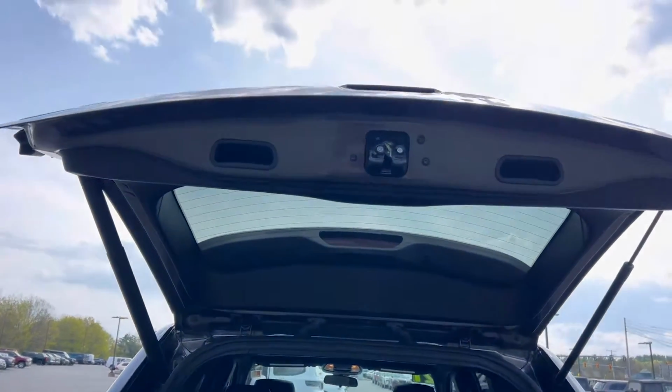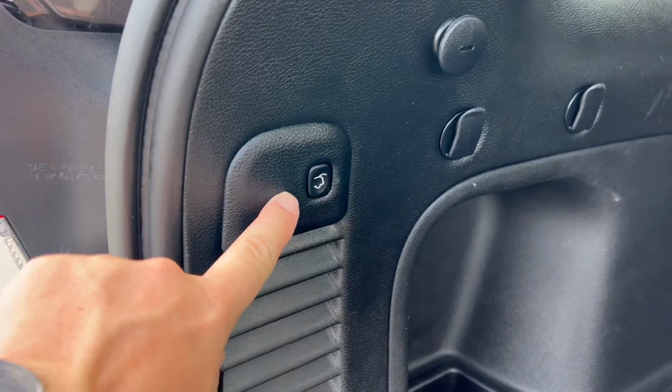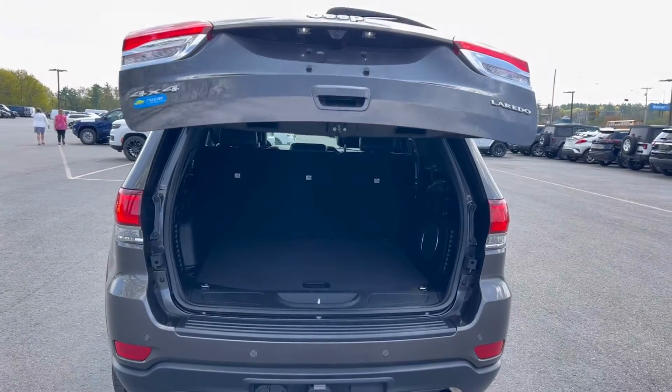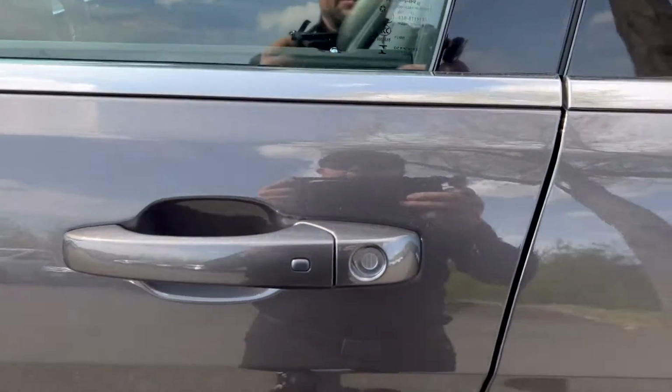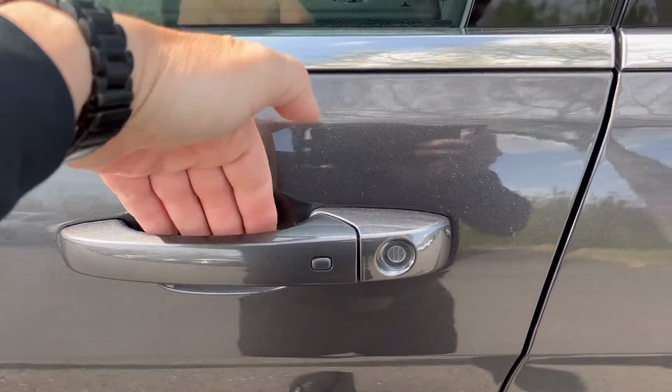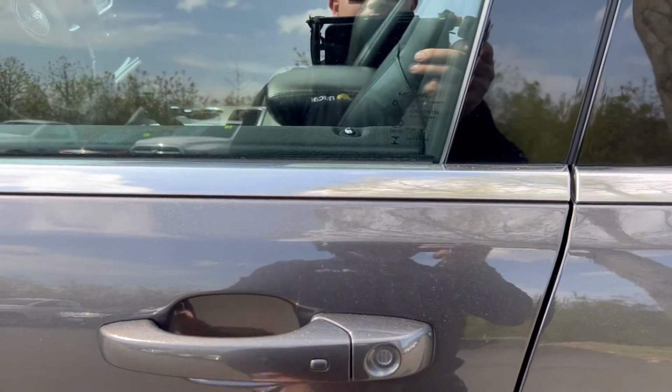The power lift gate, normally your button would be up here. They went ahead, put it down here, showing you the passive entry on these Jeeps, which is you put your hand inside, boom, that pops open, push this button, you're locking it.